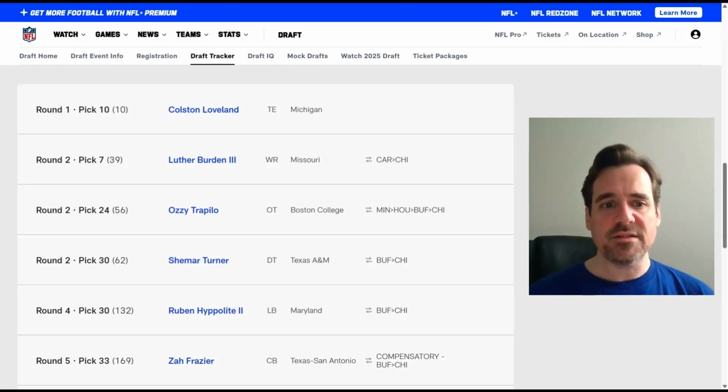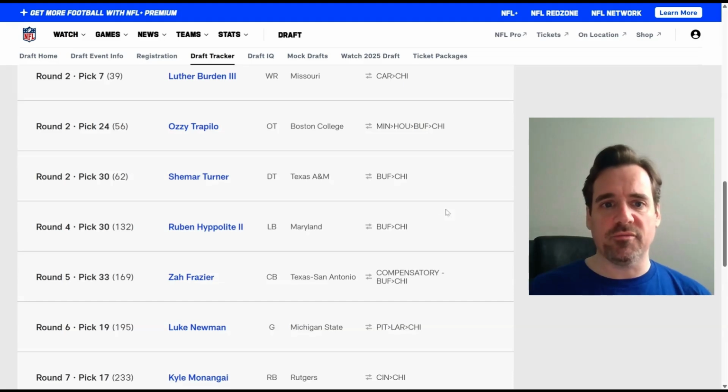Ozzie Trapillo, offensive tackle. Once again, just like Anthony Belton, offensive linemen get overdrafted. And same case here, I would have taken him a round later. He's 6'8" and doesn't have the best length, and he only played right tackle at Boston College. What the Bears needed was a developmental left tackle to eventually replace Braxton Jones. Like a Charles Grant would have been a better pick from William & Mary. Could have traded back and maybe gotten him in the 70s or 80s. So I didn't love that value.